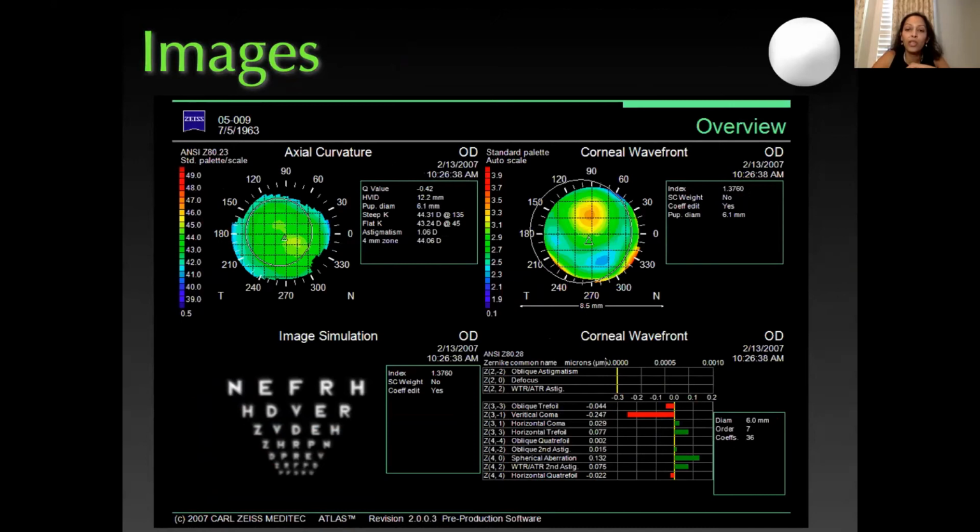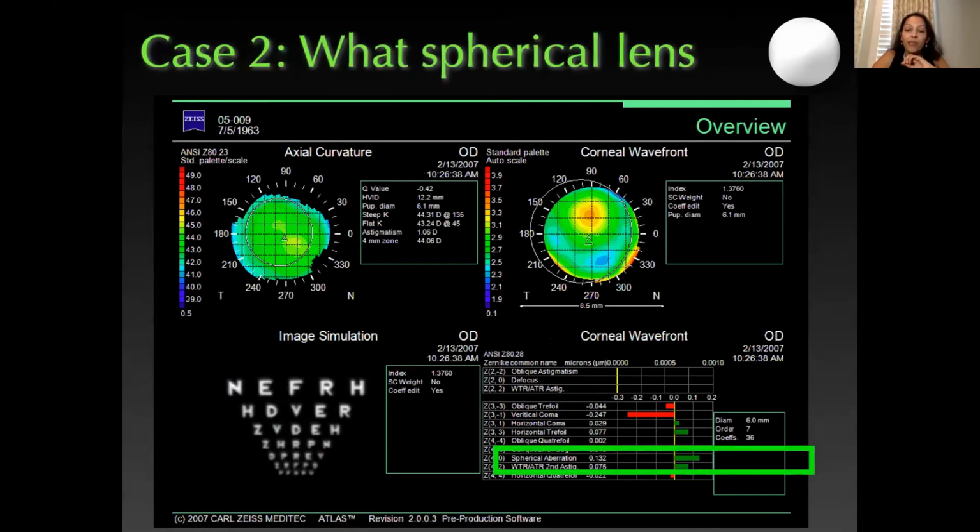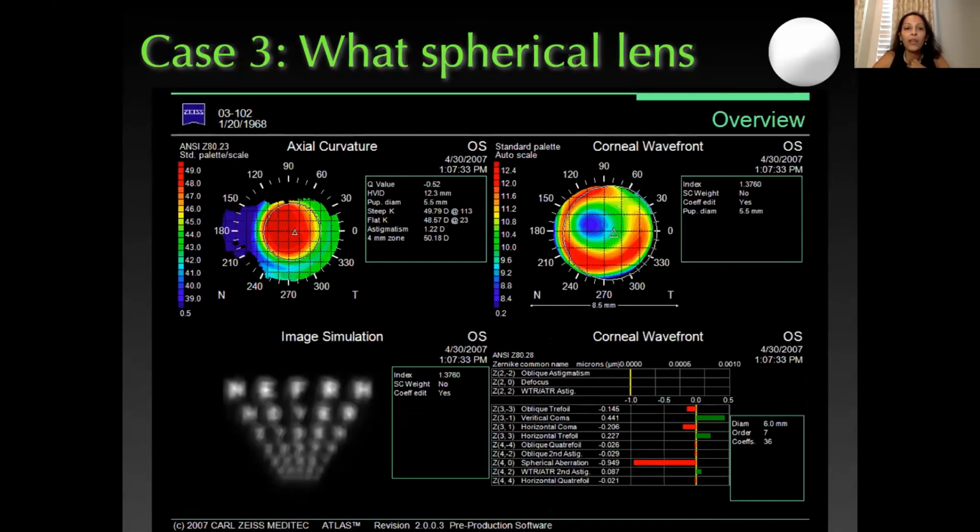So this patient here, we see there that they have a relatively normal cornea, and they have spherical aberrations there, positive spherical aberrations. So in this patient, we end up discussing whether or not they'd be a candidate for a premium lens, and what type of lens. Most of the lenses we have available are pretty good for a patient that has some positive sphericity in their cornea. But compare that to this patient that had quite a bit of steepness centrally.